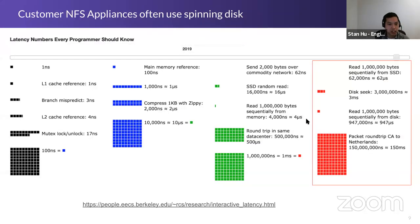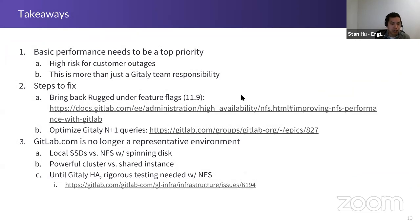If you look at this graph here, we're talking about this blue section, where any access on solid state is probably in the microsecond time frame. We're using a much more powerful cluster. We have way more CPU, way more RAM, and a lot of customers are just using a single instance to have all the services running at the same time. And you'll hear a lot about Gitaly high availability. That's really the solution to get customers off network file system. But until that's available, we need to do everything we can to test and make sure that GitLab still works well with NFS, even though it is considered our legacy infrastructure.